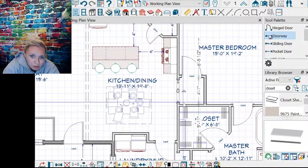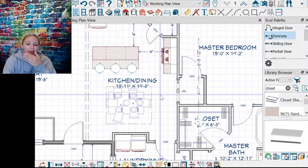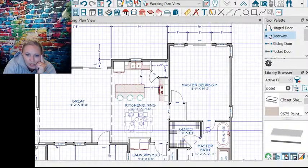Okay, and I made sure that the doorway is 42 inches. They want their interior doors to be the 3 foot, but then since you're doing this 90 degree corner, you still want there to be lots of ease of traffic, I guess. So it breaks it up a tiny bit.